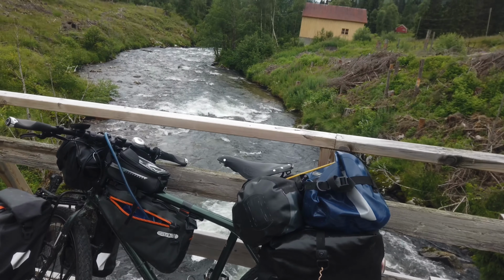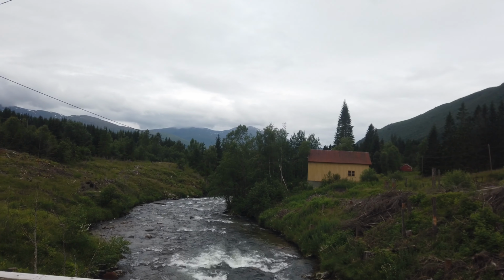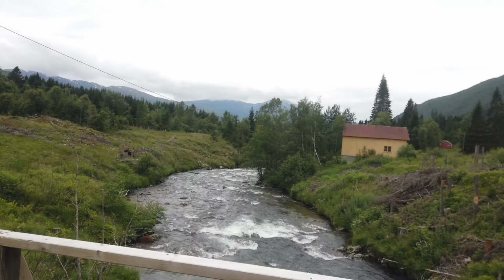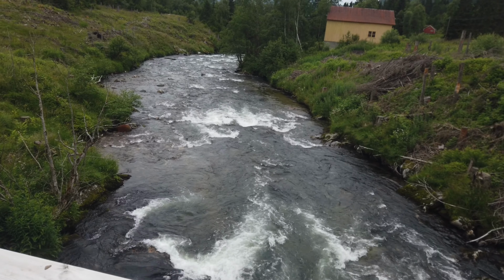Well, the weather is just managing to hold, but it is a little chilly and it could rain this afternoon. I hope not, but it's possible.